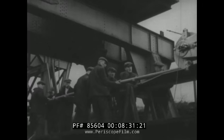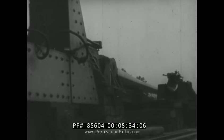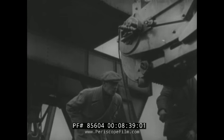These are men who, father and son, have tested big guns for generations. They fire a charge through the gun 6 times more powerful than that for which it was built.